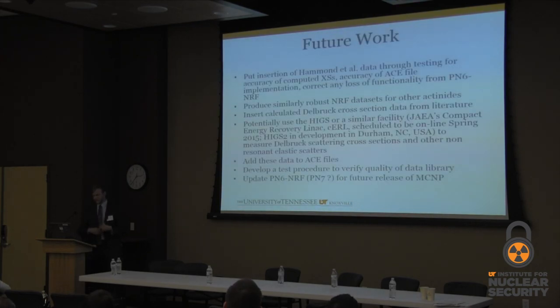And so as we look into future work, it would be doing the same thing for other actinides, other materials, to have a better, larger data basis. And then also take the Delbruck data that does exist, adding that into there. And then also just testing to be sure that what was done went correctly and nothing was broken that was there before.